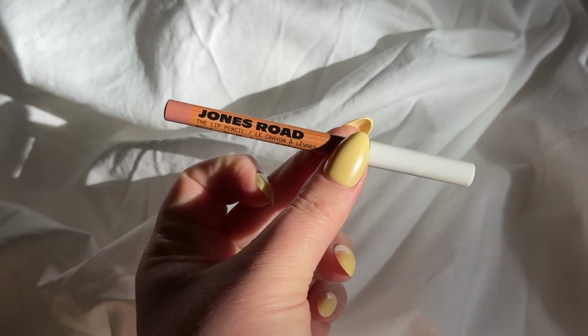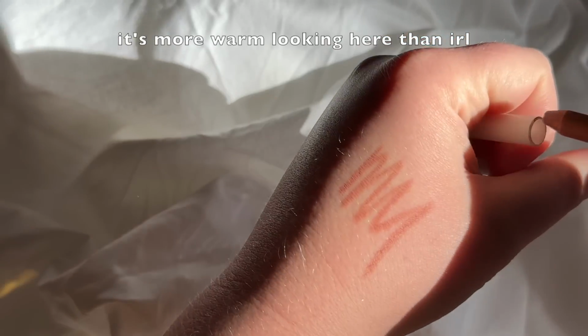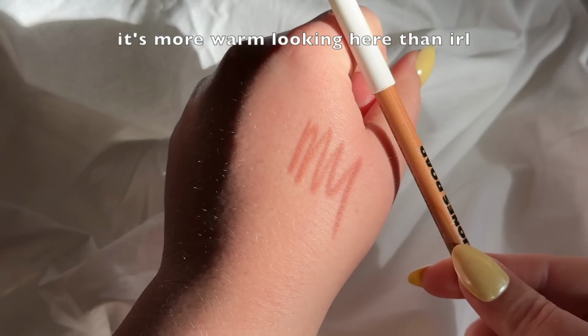Just in general, any of the Makeup Forever lip liners are so good, but a lip liner I feel like I haven't given as much love to and like talked to you guys about is from Jones Road, and specifically it's the shade Mauve. This color is so good, and the formula in general of these lip liners is so good.